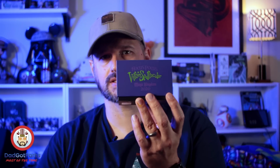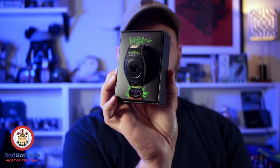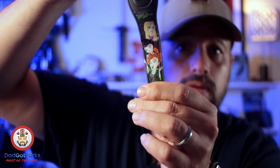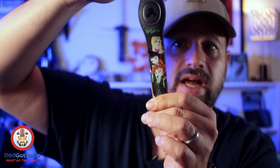The Sanderson Sisters. This is the Hocus Pocus Villain Spectacular. This does say Magic Kingdom 2020 on the box. This was also $34.99. It says Hocus Pocus Party Potion. Pretty cool, right? There you go. You get the Sanderson Sisters there on the Magic Band.